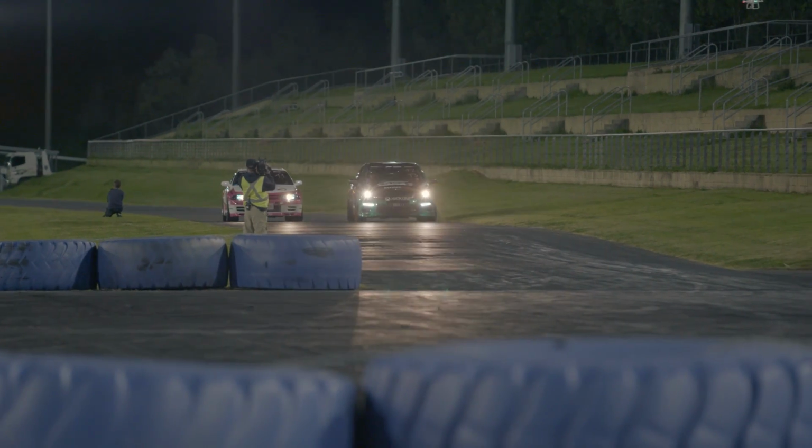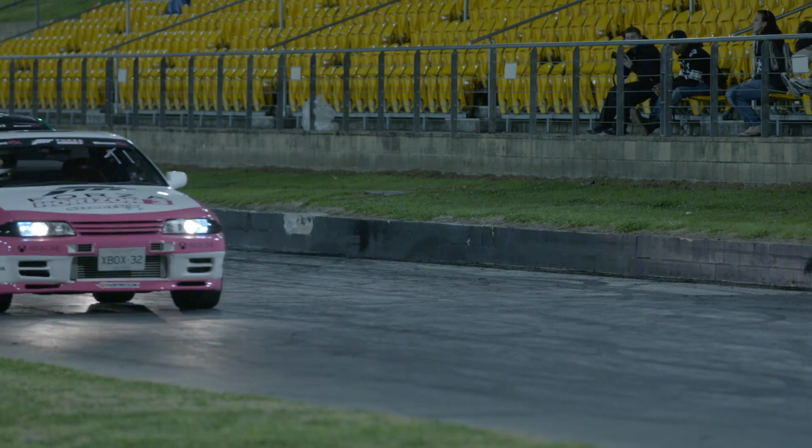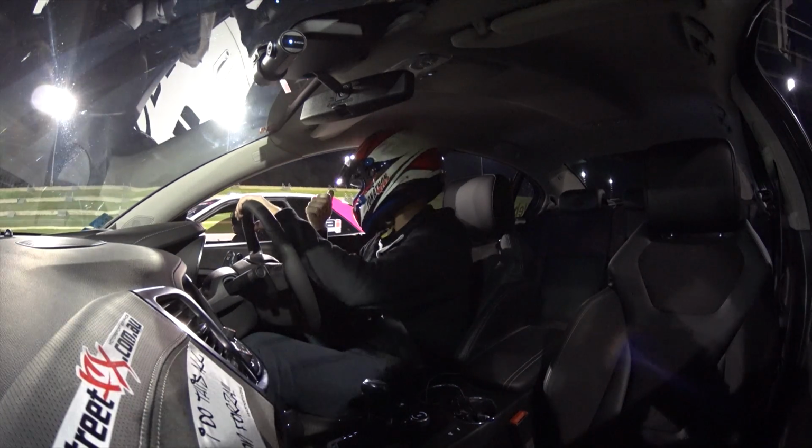With the score tied 1-1 after the first two runs, the final run would be my chance to show what GT-R power is all about. Yeah, one more. You want to swap lanes? Yeah.